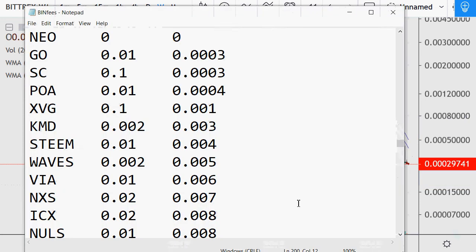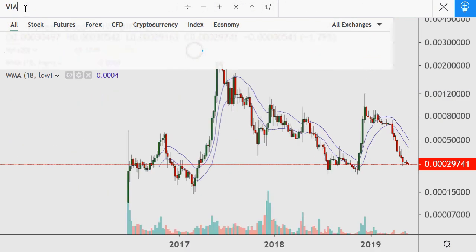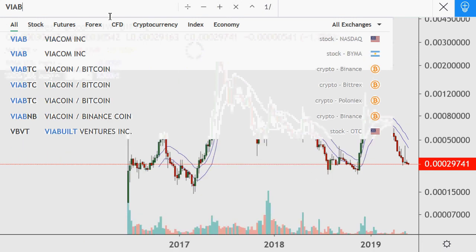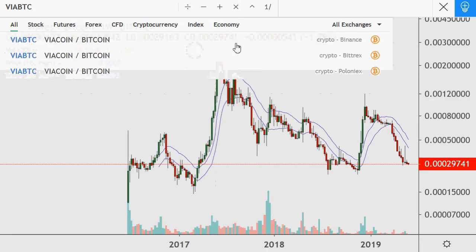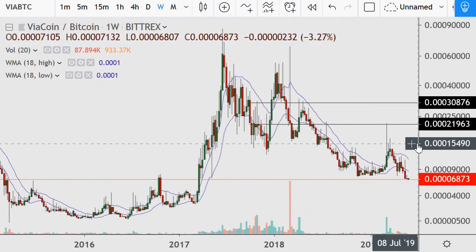And we'll go about 30, maybe look at one or two more coins. VIA. I always think about the train, and I've been on the VIA Rail, which is a Canadian train, many, many times in the past. So let's take a look at this. Bit tracks, I got Fibonacci lines. Well, failed move, fast move.